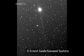Now, will it make naked eye visibility? Comets are very unpredictable. All we have to do is hope that something exciting happens with Comet Lulin, go outside and see for yourselves.